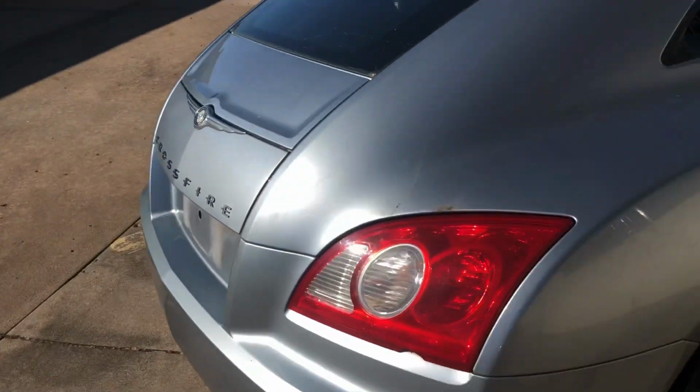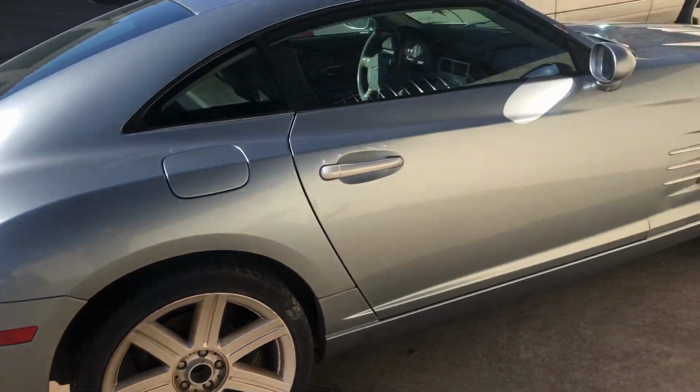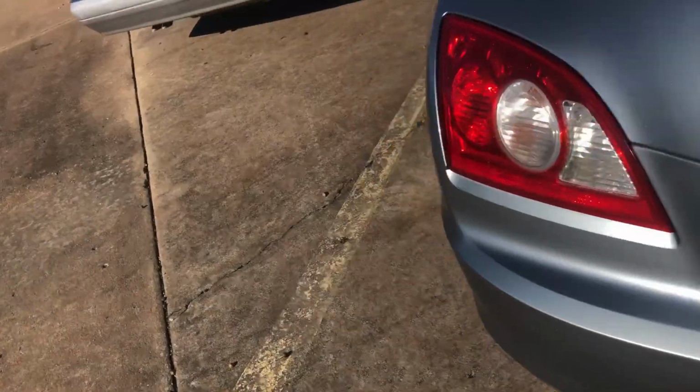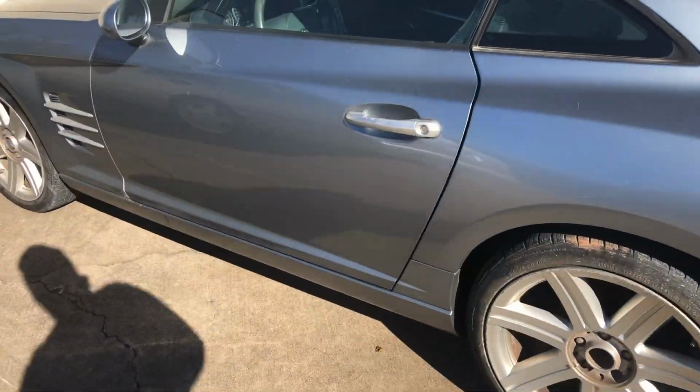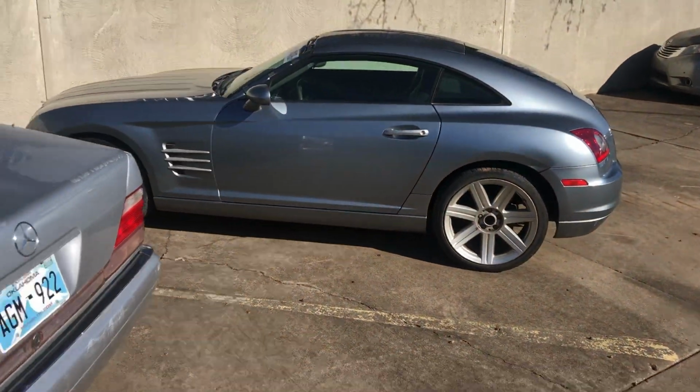I did get a tag. We'll put the tag on her. But I think she looks pretty. She looks really nice. And I do want to say thank you. I had a viewer send me some information about a car just like this that just happened to be at the LKQ in Oklahoma City. So, guess where we're going next? Yeah, that's our next adventure.